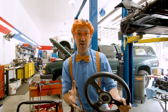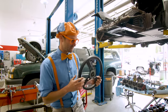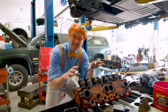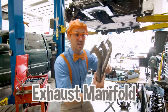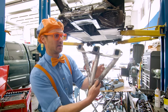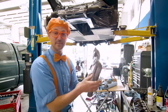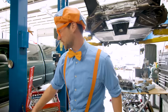But hey, in order to drive your car, you need to maintain your vehicle. That is why we're at the mechanic shop. Check these out. Whoa, this is the cylinder head. There are so many parts to an engine, and this is just one of them. Over here, this is the exhaust manifold. This is where the engine is, and then the exhaust goes through all these pipes to the back of the vehicle. You've probably seen exhaust pipes before.